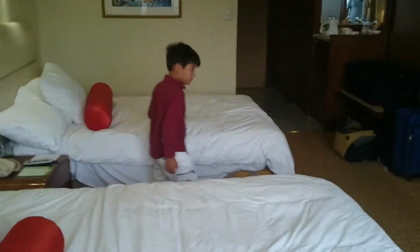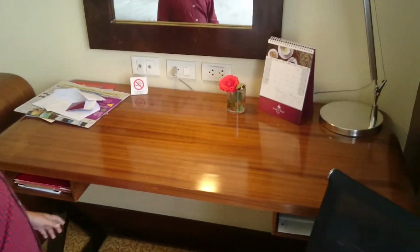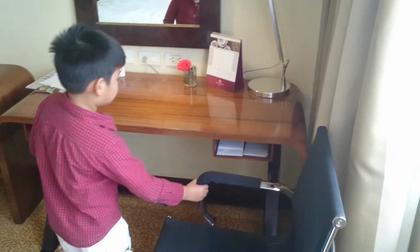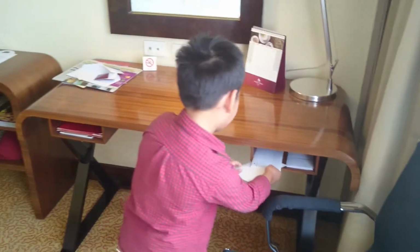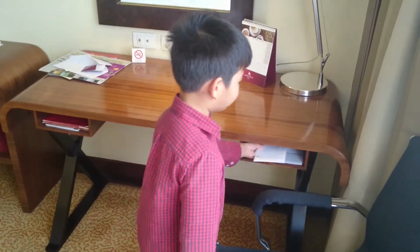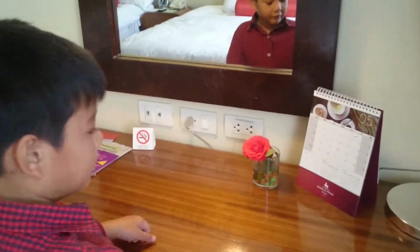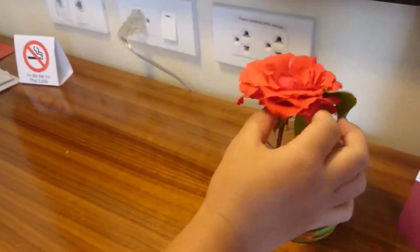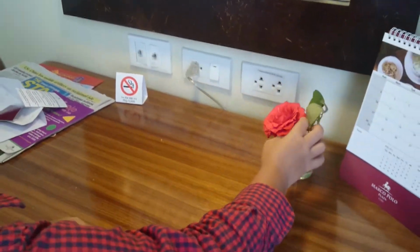A lot of times you get a free upgrade if you're a mountain view, especially if you stayed here before. So one of the upgrades is probably a bigger room, maybe one extra bed. Let's start with this table. They have envelopes down here if you want to send a message to them or someone else. And you got a real rose, and it hasn't gone bad.